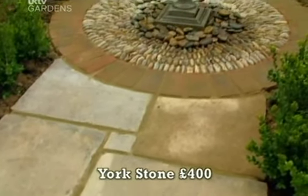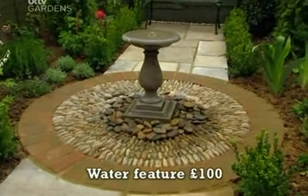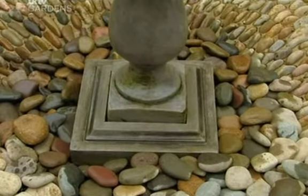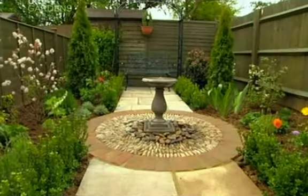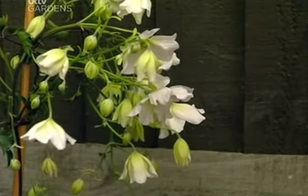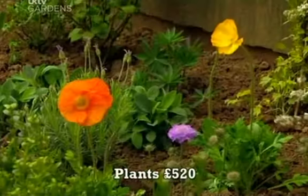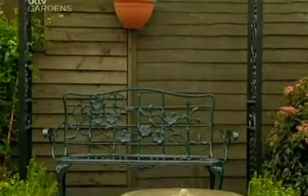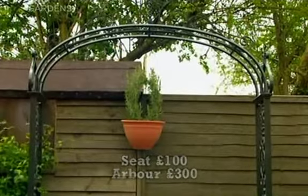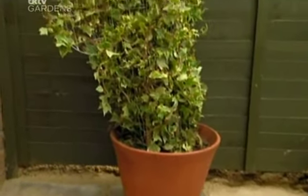Real Yorkstone paving leads to the simple bubbling fountain, a sort of jacuzzi for birds. The planting's full enough, but still has room to fill out in time. Either enthroned under the arbour's arch or on the tiny patio, there's somewhere to sit, even a place for a peacock.